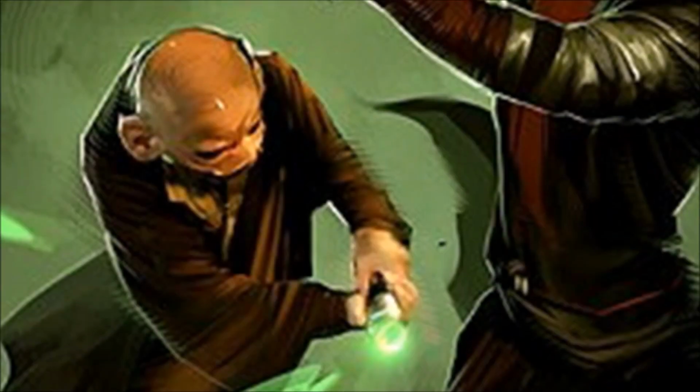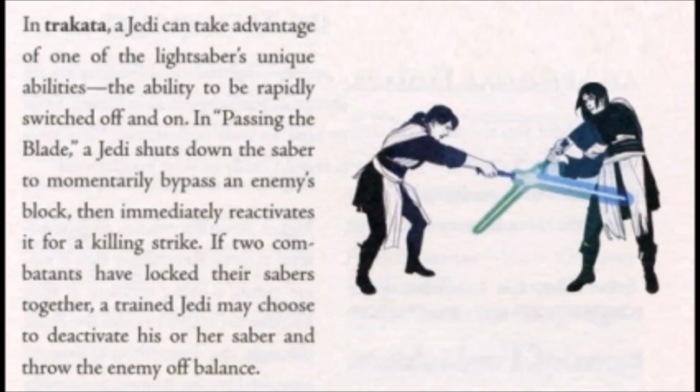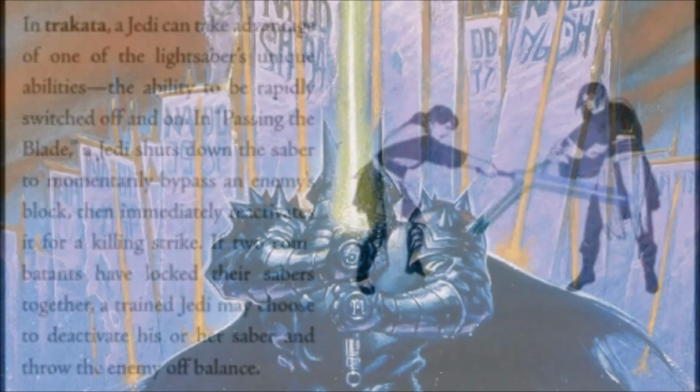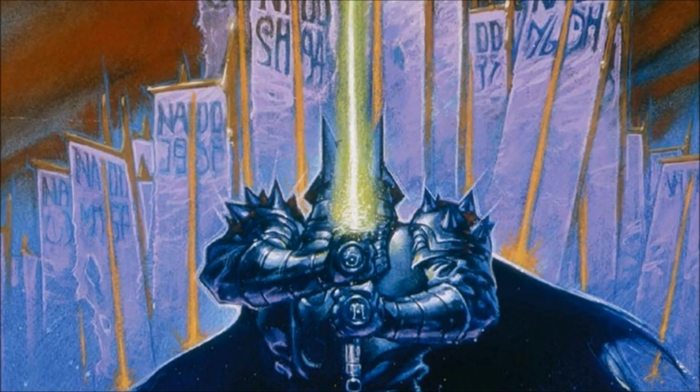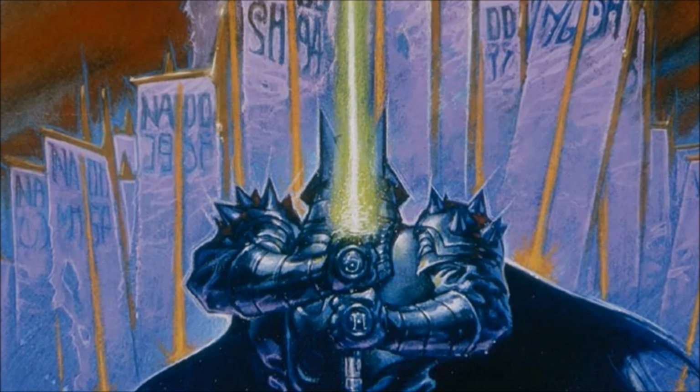This could imply that the weapon was intended to complement the use of the Trikata lightsaber style, which focuses on catching foes off guard by deactivating and reactivating the blade. The Trikata style is fascinating to me, and so to see a weapon that complements this deceptive style is fantastic.